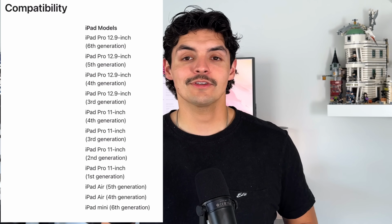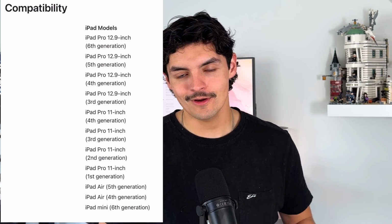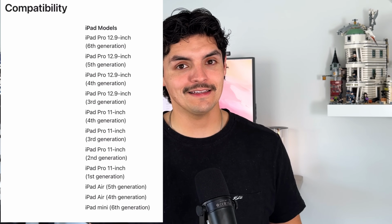So again, this is kind of confusing how Apple's justifying having all these different Apple Pencils. But if you're picking up a new M4 iPad Pro, it looks like the Apple Pencil 2 is not going to be compatible with the newest M4 iPad Pro. If you currently have an Apple Pencil 2 and you're trying to save some money by not getting the Apple Pencil Pro, then unfortunately, according to the compatibility list, and of course we're going to test this out, the Apple Pencil 2 will not work with the new M4 iPad Pros.